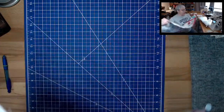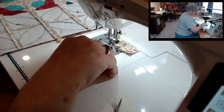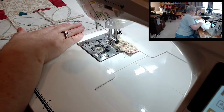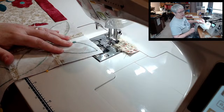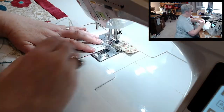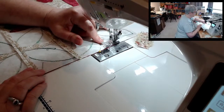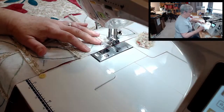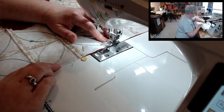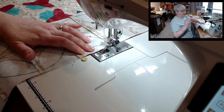All right, we're gonna bring this over here. We're going to be doing lots of back and forth today, y'all. Lots of back and forth. And we're just trying to keep an eye on your quarter inch seam allowance, right? There we go. You'll see, I take these longer seams a lot more slowly. It just helps me be accurate.